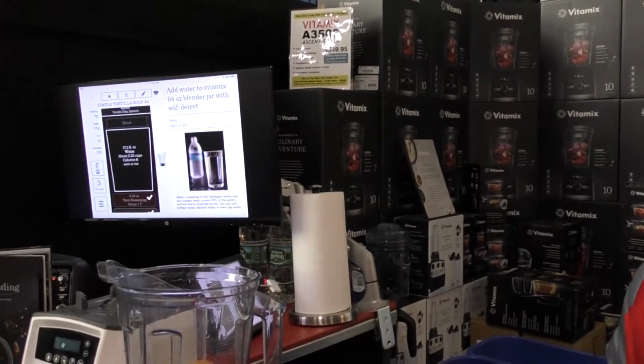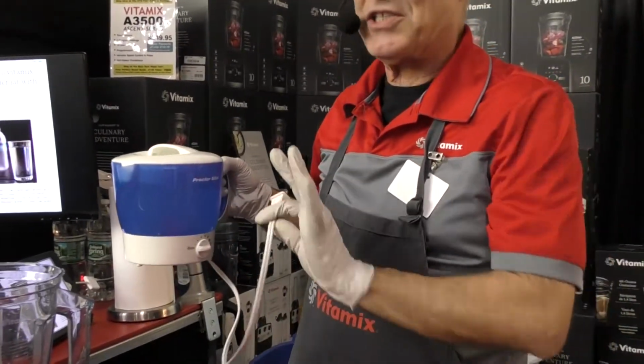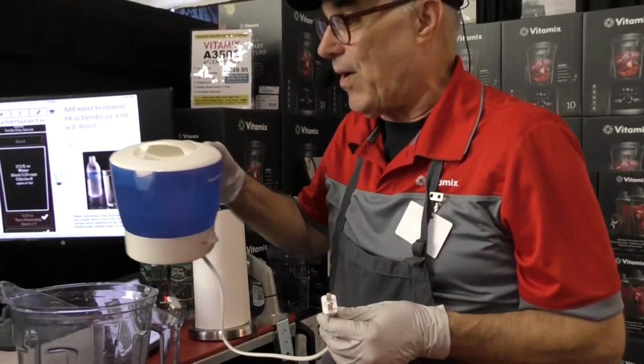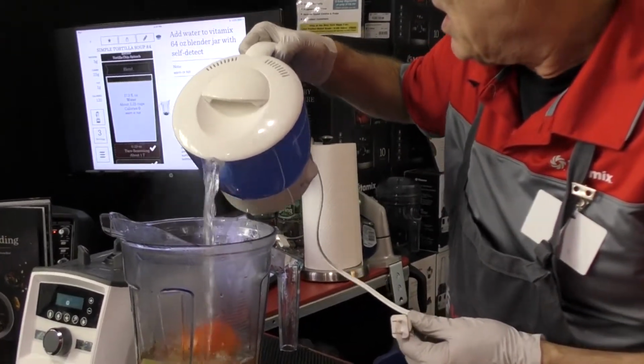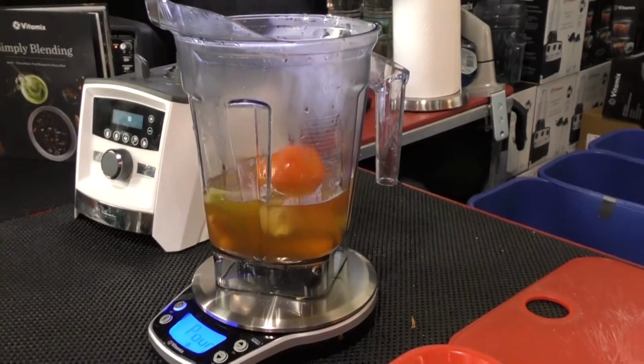I'm doing a little hot water. Now you don't have to use hot water. If you use cold water, it still gets steaming hot. It's hot either way. I like to use hot water when I'm at the fair just to speed things up. And as soon as that box fills up, you're good to go.